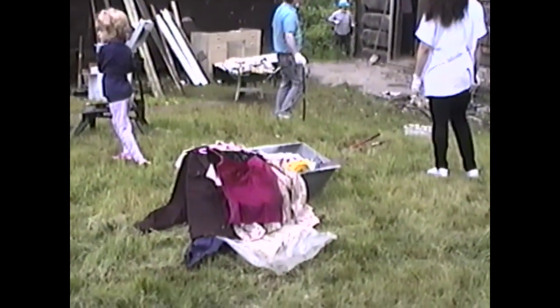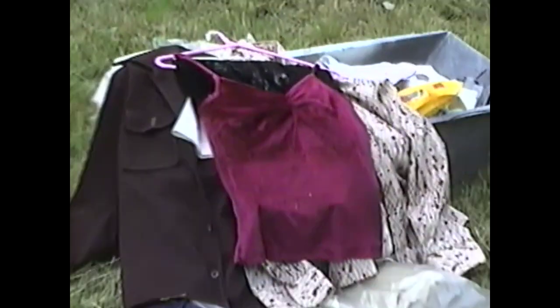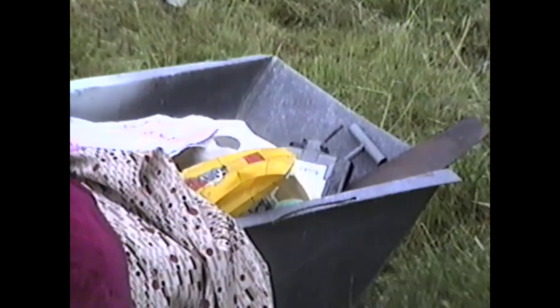Things found in the house. Some of the artifacts. All right, Bill. Kids' toys. Be hooked around, Paul.